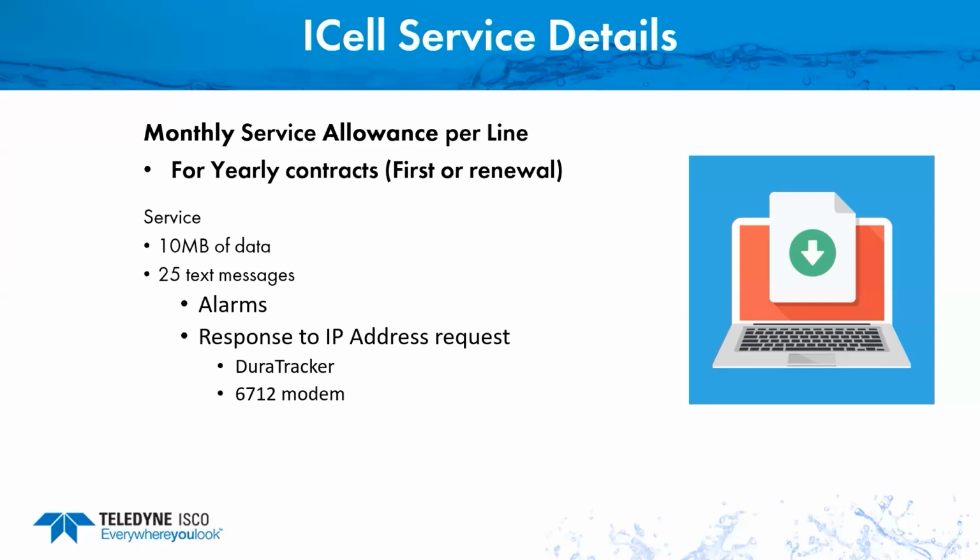6712 modem supports. So if you're unfamiliar with that, the DuraTracker and 6712 modem allows someone to send a text to it, to have those two pieces of equipment send a text back to that user to give them their IP address, and leaves the modem on for 20 minutes to allow for an incoming connection from Flowlink. So when you do that, those text messages, when it comes back and tells you its status and its IP address, that is going to be included as part of one of those 25 text messages.